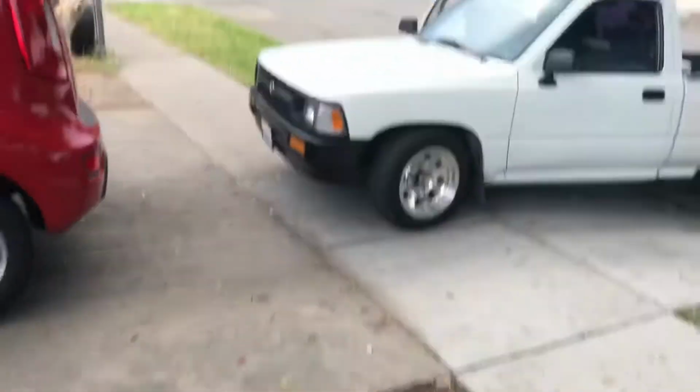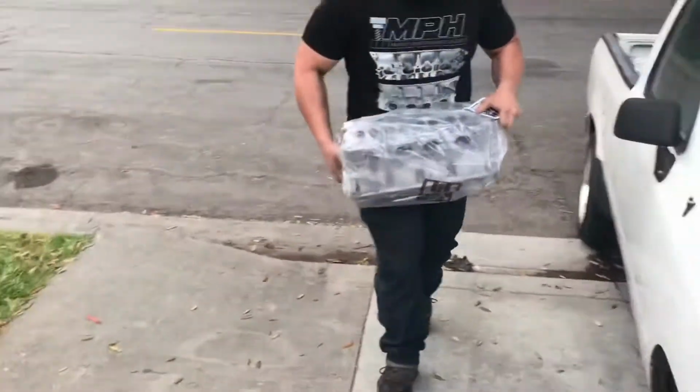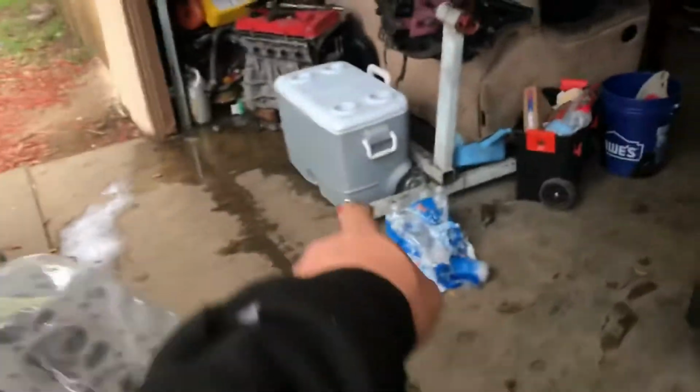Mr. Munoz brought me a gift. Where do you want me to put it, bro? Why don't you tell the people what that is? This is a B16 core for Lazy Man Garage. We can put it on the cooler.